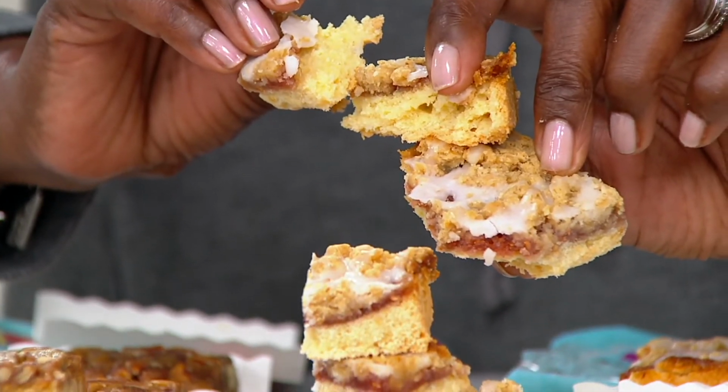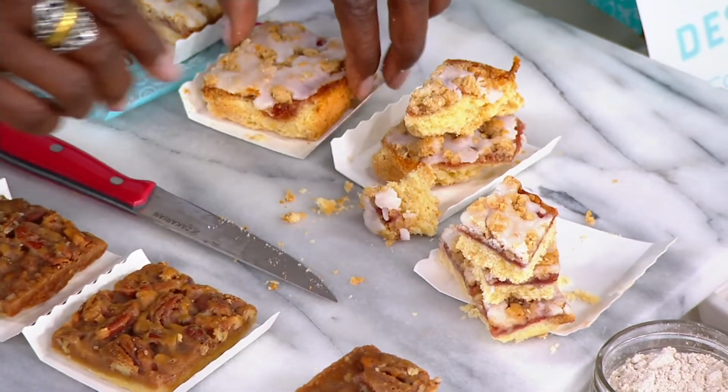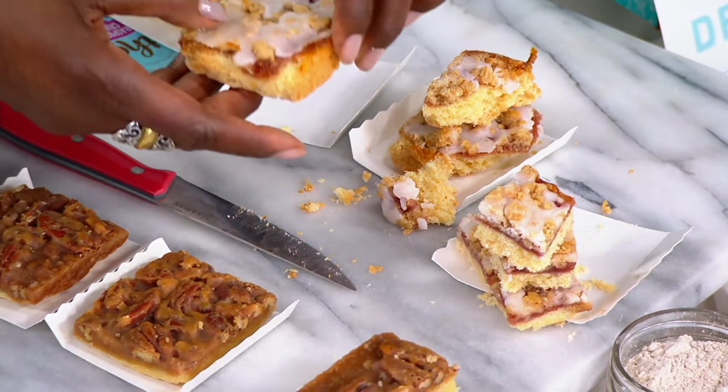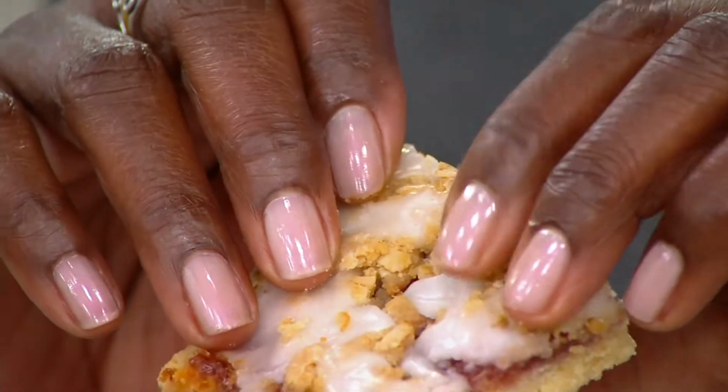That's layer number 2. Then we get just a butter oat crumble on top of that. It's baked, crispy brown comes out, and then once cooled, we add our custom glaze to the top as well.